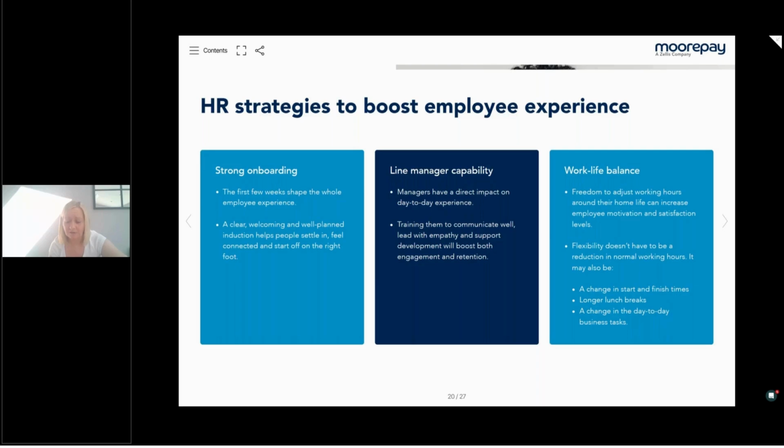And then think about work-life balance, how this as an HR strategy can help with attraction and retention. So potentially giving people the freedom to adjust working hours around their home life, that can increase employee motivation and satisfaction. But flexibility doesn't have to just be about reduction in working hours. It could be changes in start and finish time, longer lunch breaks, changing day-to-day business tasks.